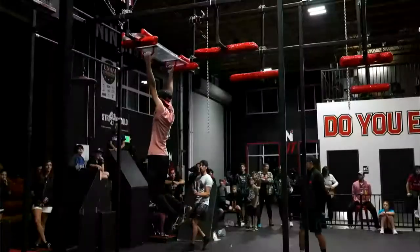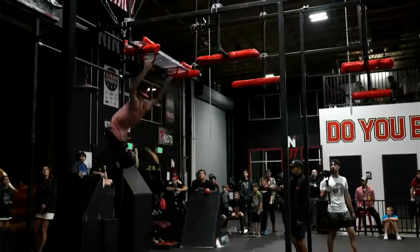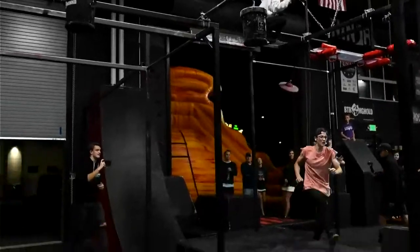Pops it. Ooh, a little close on one side, but that's okay. He adjusts and aims for this UFO transfer. Grabs onto the sides. And stays nice and straight for the dismount. Excellent work. Just two obstacles to go.